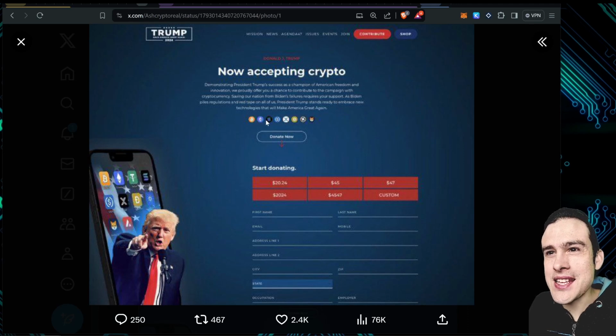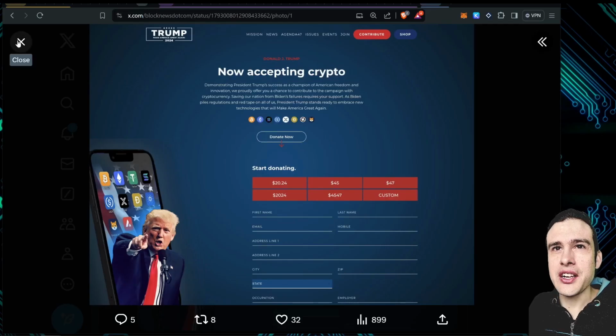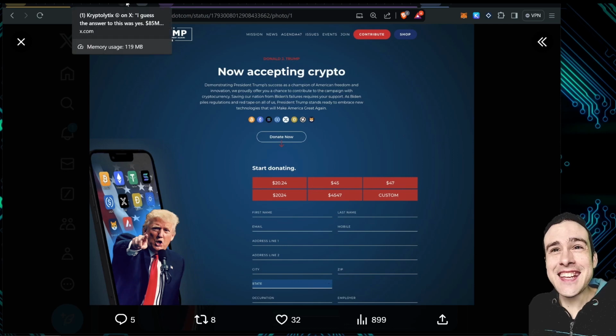So Bitcoin, ETH, Solana, USDC, XRP, Doge, SHIB. I think Cardano was on there too. This is not a very good image. Is that Stellar? What is that? Anyway, basically he's accepting crypto donations. So the Dems have had to completely flip the script because crypto voters are one issue voters. They don't necessarily care about anything else other than their bags, because that's just how they are, I guess.